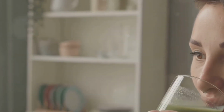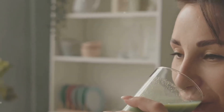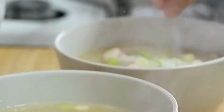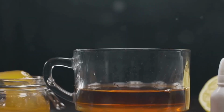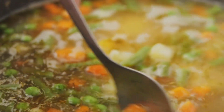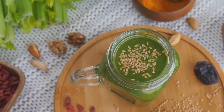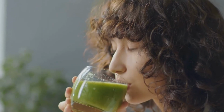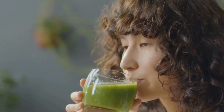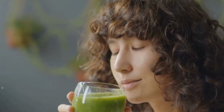Now, you might be thinking, okay, bone broth sounds amazing, but how do I actually consume it? Well, that's the best part. It's incredibly versatile. You can sip on a warm mug of bone broth like a comforting tea, use it as a base for soups and stews, or even add it to your smoothies for a nutritional boost. Trust me, once you experience the incredible health benefits and savory goodness of bone broth, you'll wonder how you ever lived without it.